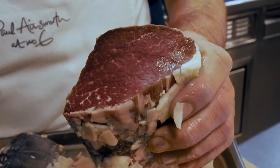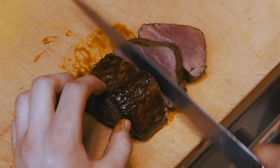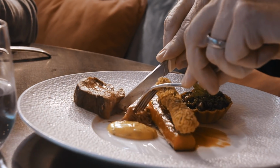The reason I love doing the fillet is because people have this idea that fillet's tender, but it's tasteless, because it hasn't got the fat. But we've aged it in fat, and you've got such a nice marbling in the middle of the beef as well. That was the idea of the bone marrow tart. Is that good? That's amazing. That is so good. That's the reaction we want. That is ridiculously good.